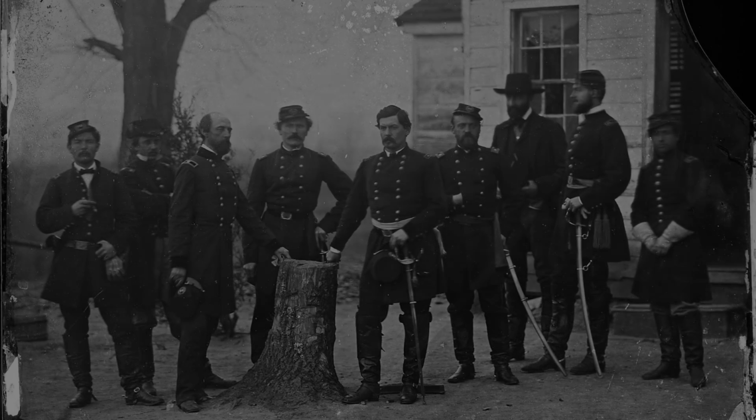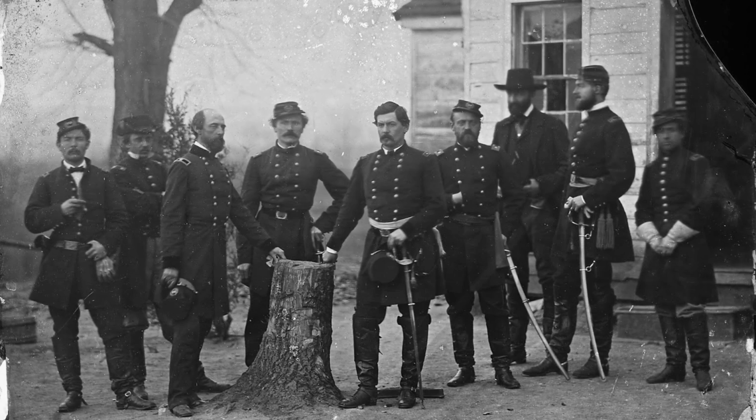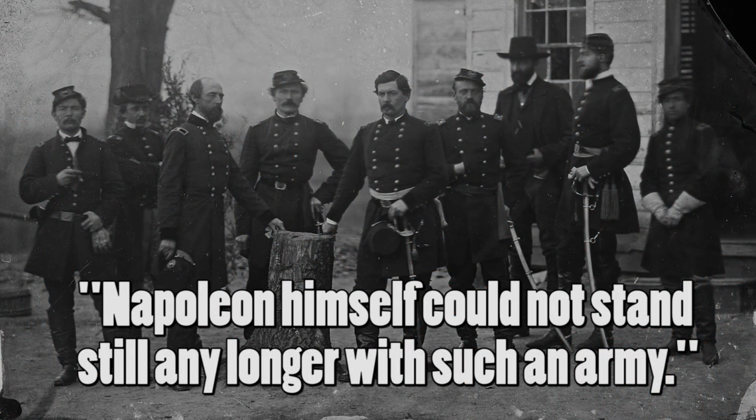The so-called Urbana plan was not President Lincoln's first choice. He had begged McClellan for a direct assault on the rebel positions, but tonight, March 8th, the president finally relented. Exasperated and desperate for any offensive movement, Lincoln privately wrote, "Napoleon himself could not stand still any longer with such an army." And so the stage is set for the young Napoleon to begin his great campaign on the peninsula.